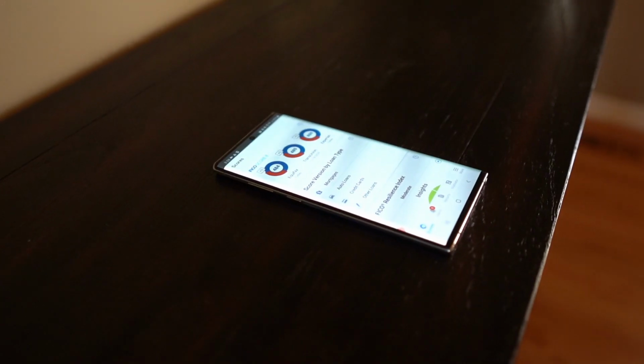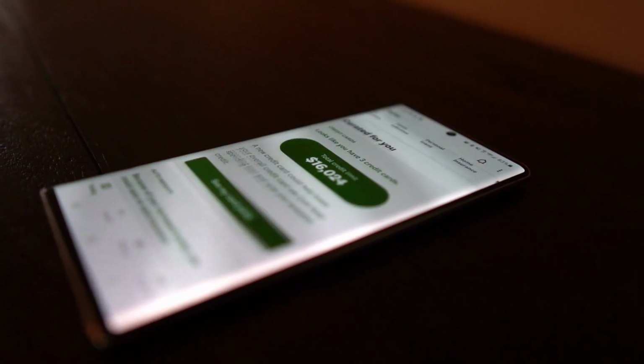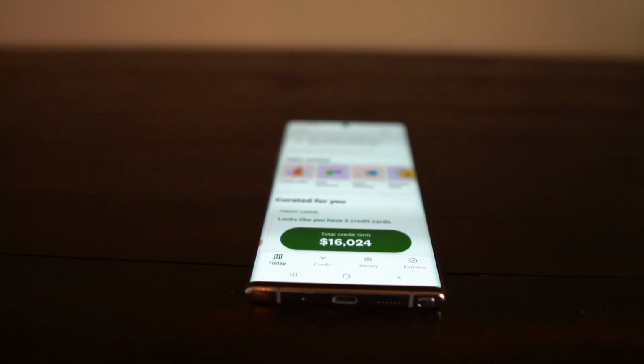The other thing about it right away is the simple user interface. Credit Karma, on the other hand, makes a ton of money selling your information to third parties, and they're constantly selling you stuff on their platforms that's not in your best interest. Here, I don't see any of that, so I'm not gonna accidentally sign up for anything that I might not want to.